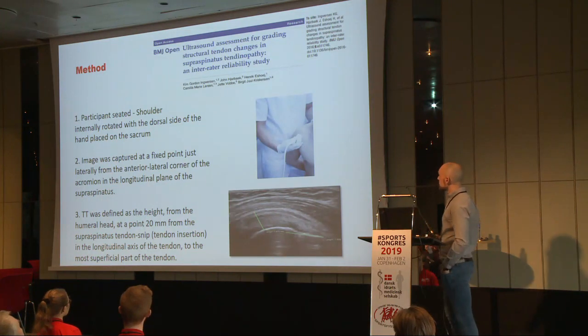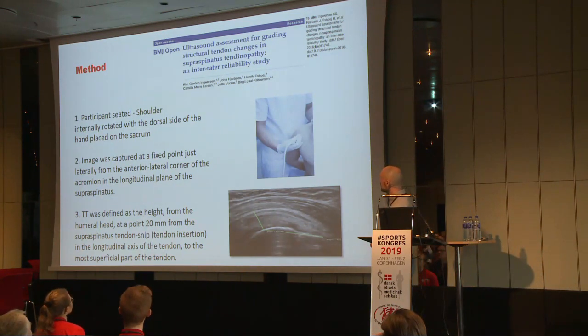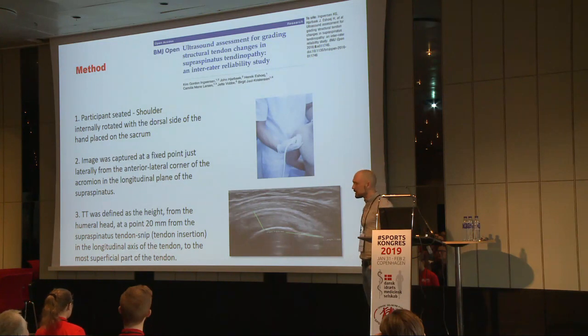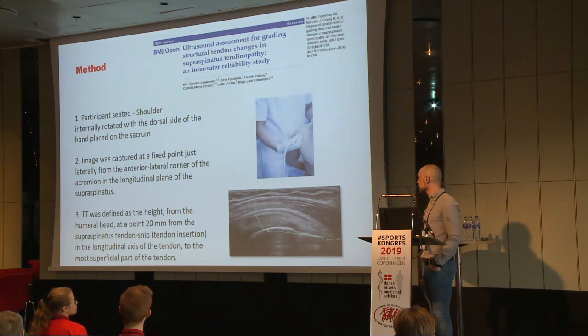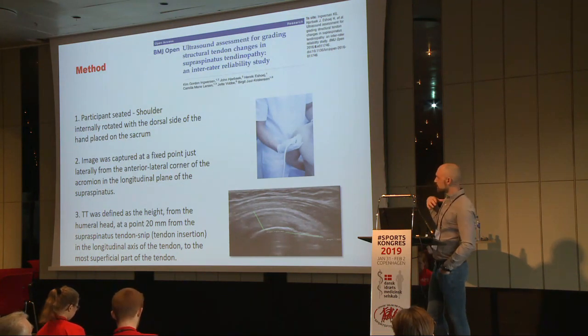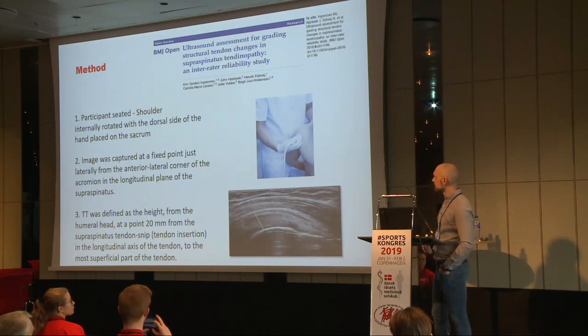The method we used for obtaining the images for the tendon thickness has previously been reported in the BMJ Open article, but the participants are seated with the shoulder internally rotated, with the dorsal side of the hand placed on the sacrum. So that's a small difference from the way you are performing it, with the hand placed at the side of the hip. And then an image is captured at a fixed point just laterally to the anterior lateral corner of the acromion in the longitudinal plane of the supraspinatus.